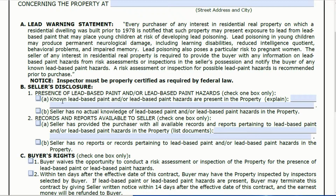You're going to either check known lead-based paint and/or lead-based paint hazards are present in the property. Then you have to explain why. That's if you know of anything. If you don't know of any lead-based paint or hazards, you'll check B. And this basically just says you don't know, you have no actual knowledge. Now this doesn't mean there is no lead-based paint on the property, this means you have no knowledge. That's all that's saying.